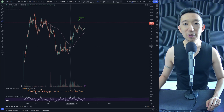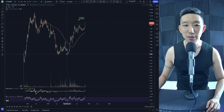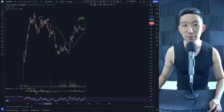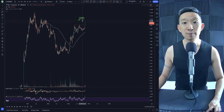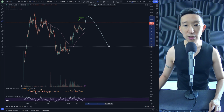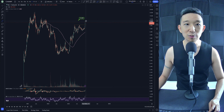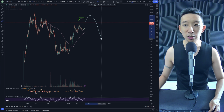So again, remember, I think I'm going to count it from here. 1, 2, 3, 4. Yeah, 5. We might take out the clusters of stop buys over here. And after that, I think there's a very deep retrace coming on for Injective. So again, it's very important to secure your profits because it's not going to be lasting forever. And eventually, we're going to come back down.